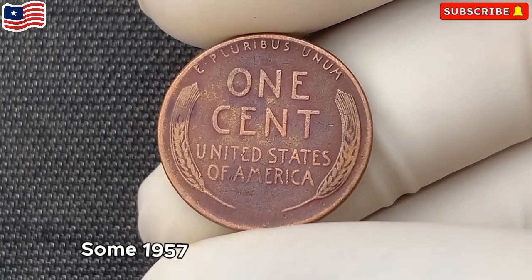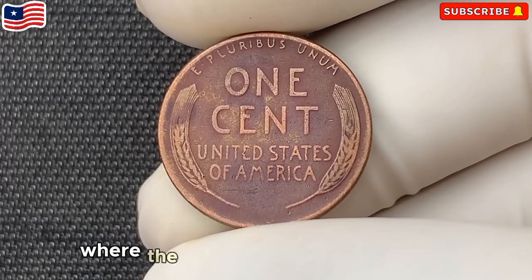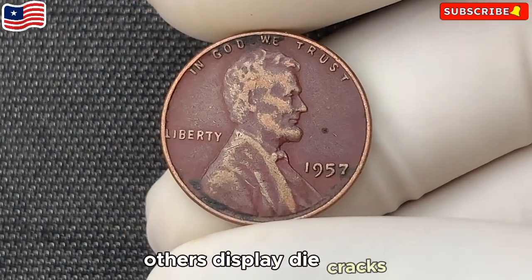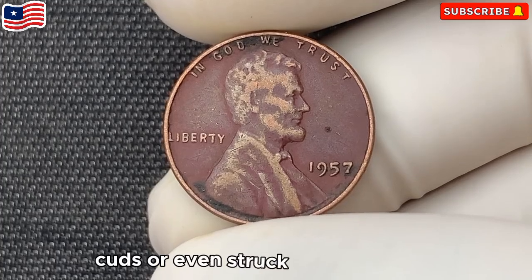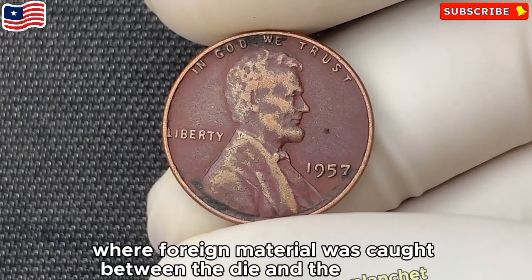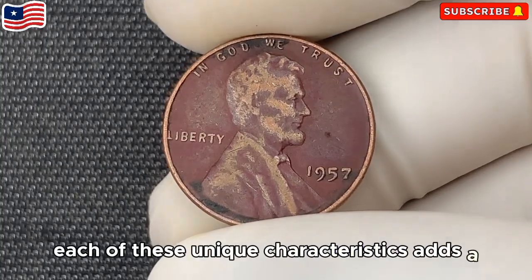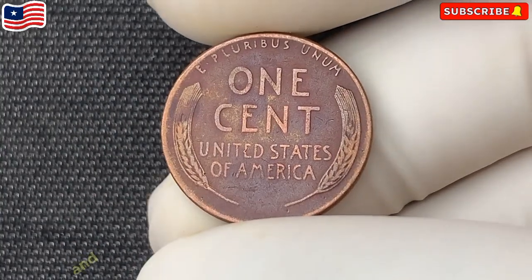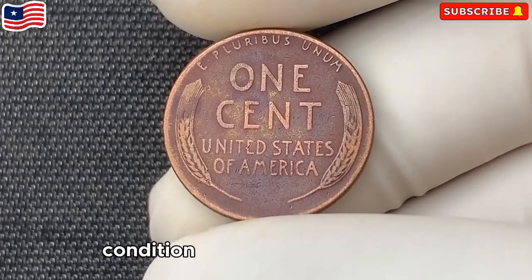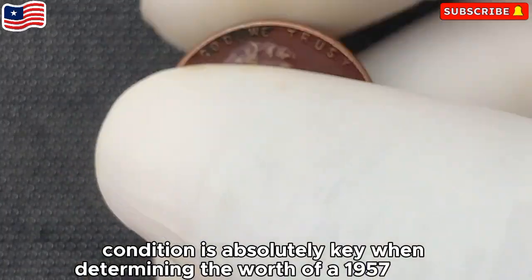Some 1957 wheat pennies have been discovered with off-center strikes, where the image is misaligned on the planchet. Others display die cracks, cuts, or even struck-through errors, where foreign material was caught between the die and the planchet during minting. Each of these unique characteristics adds a layer of rarity and value, and every small detail can make a major difference. Condition is absolutely key when determining the worth of a 1957 penny.